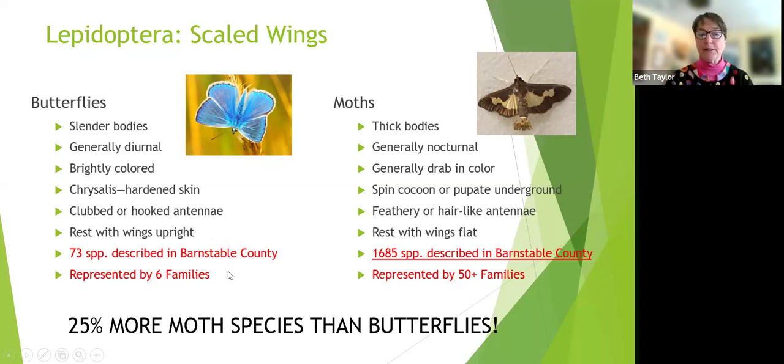There are 73 species described in Barnstable County. This is over a period of time, so that doesn't mean they're all around at this point, and it doesn't mean necessarily that a species found up in the Sandwich area might be found in Chatham. So this is a total number, not necessarily a location-specific number. And they're represented by 6 families.